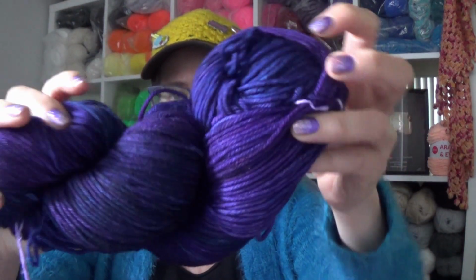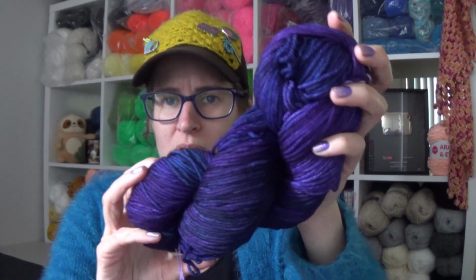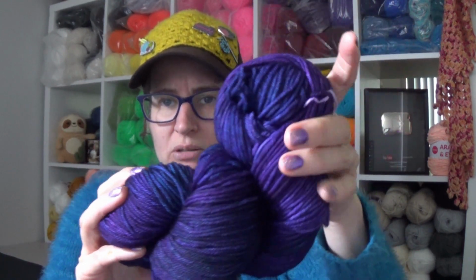My second one I got was Wales Road. This is also Malabrigo Rios. This is a 10 ply or a worsted weight yarn or an Aran. Colour 247 Wales Road. This is a purple and blue. Purples are really weird coming up on computer screens, but that's the colour. They're both quite dark colours, but really, really lovely. And it's so squishy. Love it, love it, love it.